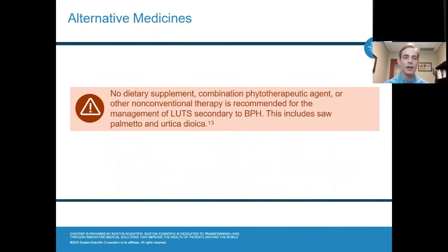Quick statement on some alternative medications, supplements, things like that. We get asked a lot about saw palmetto and some other things. There's not a whole lot of strong data that these help, especially in men with more severe symptoms. So it's not a big part of our treatment for this condition.